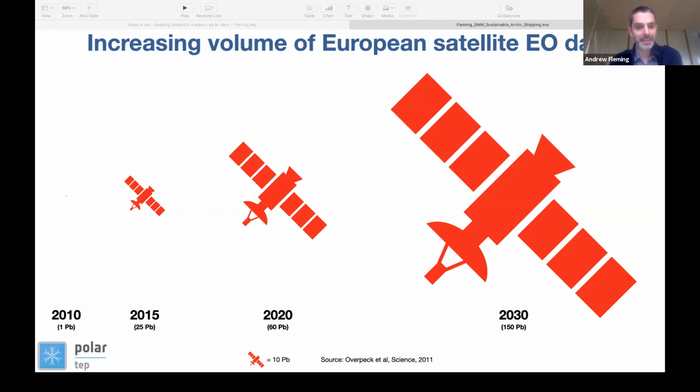So just to give you an indication of where the volume of data has come from, and trust me, there is a very tiny red indicative satellite on the left-hand side, which you probably can't see, all the way through to the volume that's predicted by the end of the next decade. So by the end of this decade. That's one issue we need to deal with.